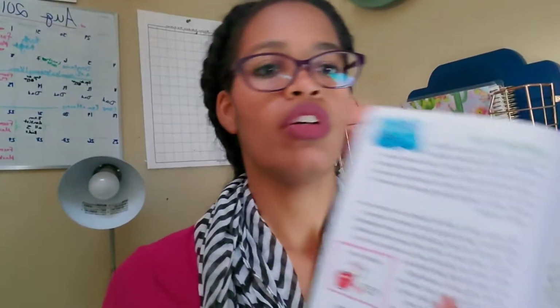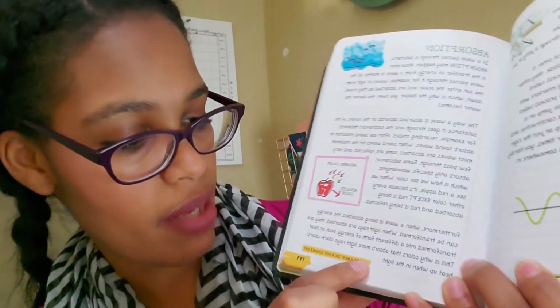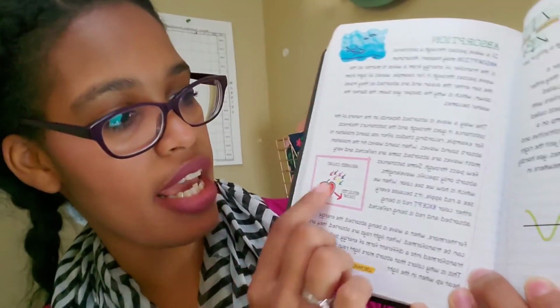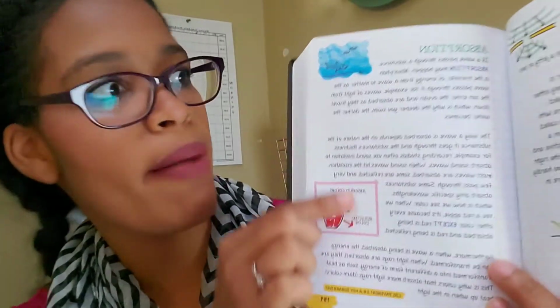Furthermore, when a wave is being absorbed, the energy can be transformed. When light rays are absorbed, they are transformed into different forms of energy such as heat. This is why colors that absorb more light rays, which are dark colors, heat up when in the light, like the pavement on a hot summer day. And so, look at that. The example, like the pavement on a hot summer day, is absorbed colors, and for the apple, reflected colors.